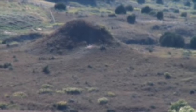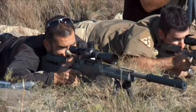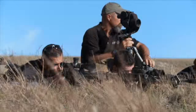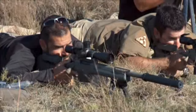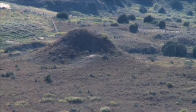Wind's starting to blow again. Wind's back up around 18. Down to 16. Back up to 18. 2/3 value. Pay attention to the direction, the way it's hitting your face. All right, back to 3/4 value. 18 mile an hour.